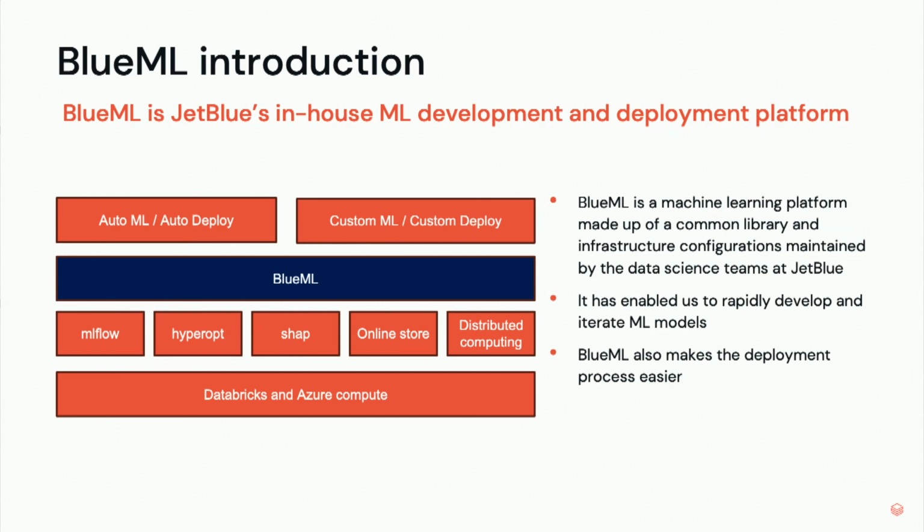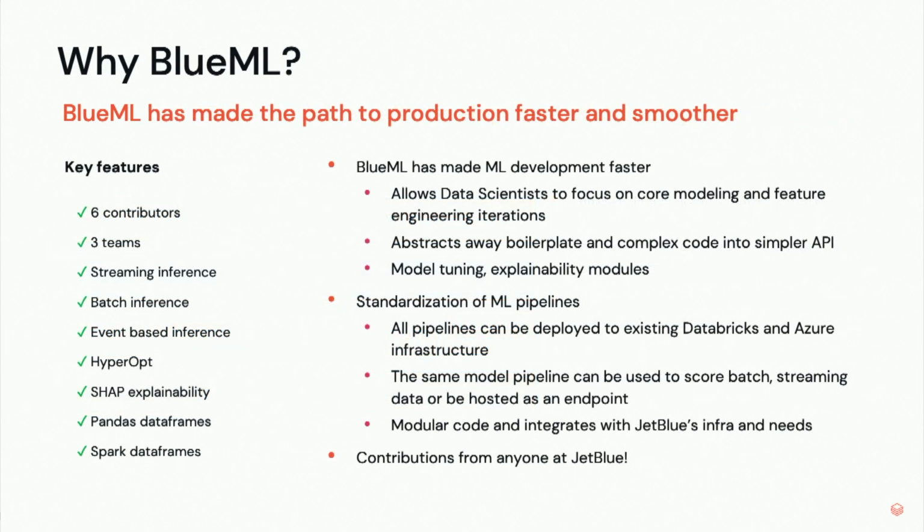It's a set of common libraries as well as configurations and a lot of other things. But the core reason behind us creating BlueML is to make sure that our data scientists can rapidly iterate on models, worry about mostly the core modeling part, feature engineering, and not have to worry about the deployment part. So you might be asking, why did you build BlueML? Why not buy something out of the box or just use Databricks notebooks for everything? It's definitely the hybrid approach, and the reason is because a lot of the problems that we have are very unique to JetBlue, unique to the airline industry, including our data as well as some of the deployment patterns we're using right now. So BlueML has really made us work within that framework.